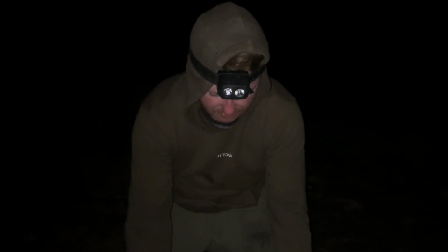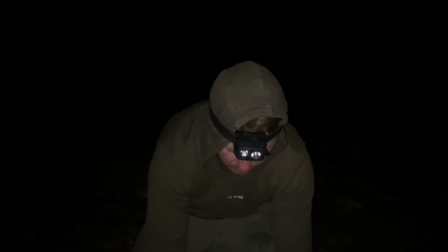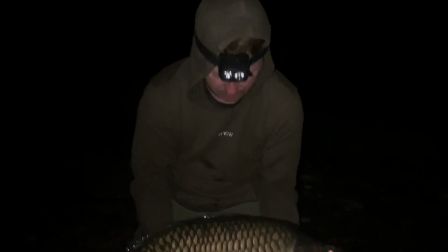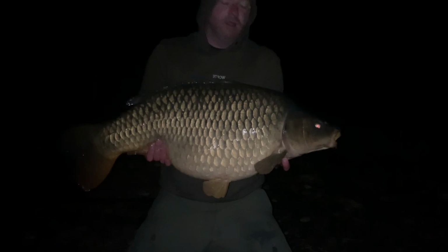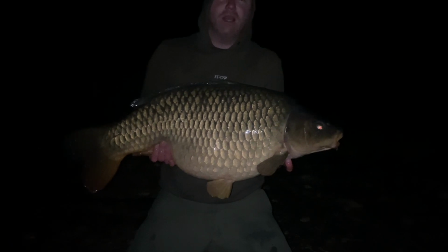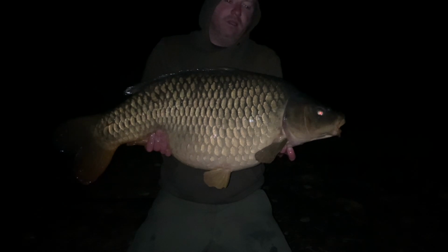See, look at that, 36.5 pound Bluebell Mallard Lake common. Absolutely over the moon, absolutely stunning fish. Let's get some photos, have a look at the other side, then we'll get her back. Amazing.